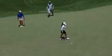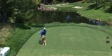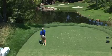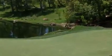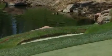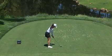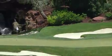Just ran out of pace. With that more back hole location, a little more room short of the flag. Good line. Oh, goodness. Way short. It's hard to tell if it made it past the rocks and into the bunker or it's in the grass. Pushed it a little towards the low valley area, and oh, even that came up short.